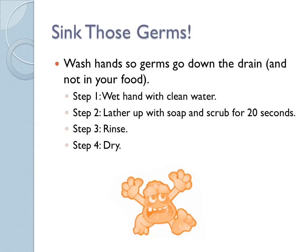Sink those germs. Wash hands so germs go down the drain and not into your food. Step 1, wet your hands with clean water. Step 2, lather up with soap and scrub for 20 seconds. Step 3, rinse. Step 4, dry your hands.